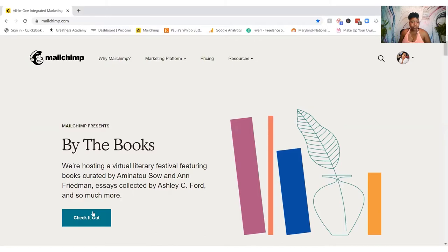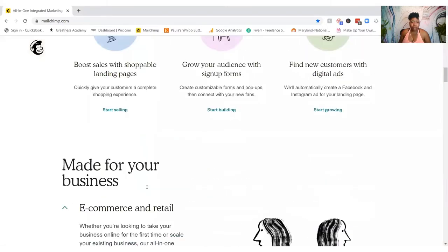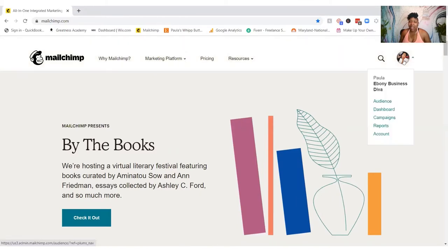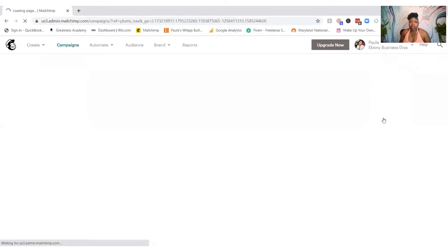So, I think my screen is hiding. Yeah, screen is hiding. All right, so I'm already logged in and loaded and ready to go. So I'm going to click on campaigns. It's probably going to ask me to log in again. So I'm going to move me here.